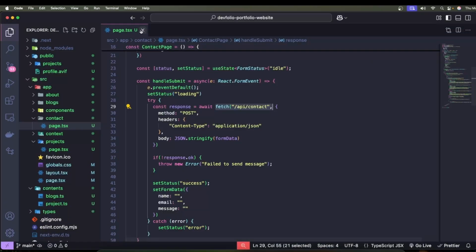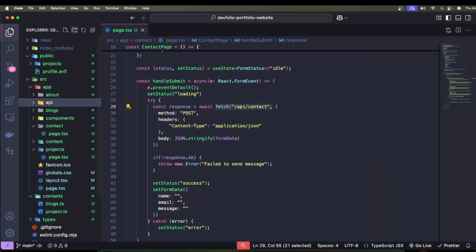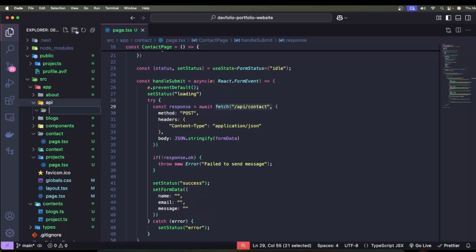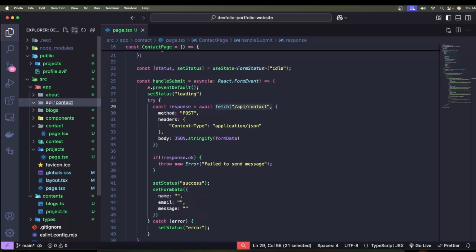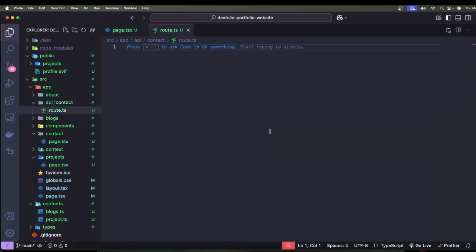So how can you do this? For doing that, here in this app folder we'll have to create a new folder that is actually api. You will have to follow exactly the same name here to make backend requests inside Next.js. And inside this api we are going to create an API for contact. So we'll define the folder name as contact, and inside this we'll have route.ts. Okay, so follow this same convention.